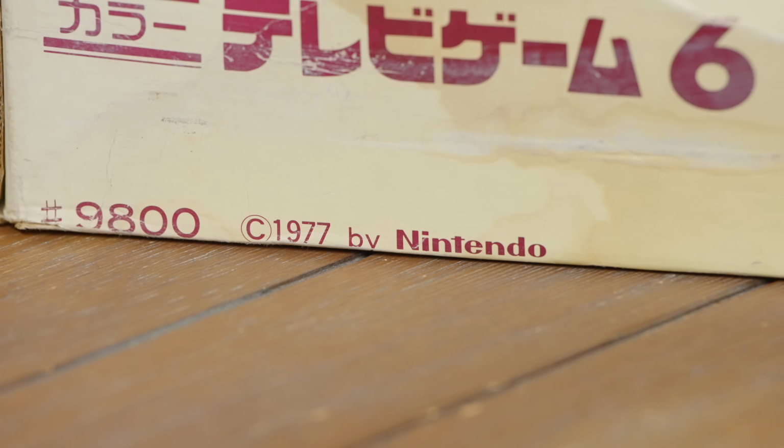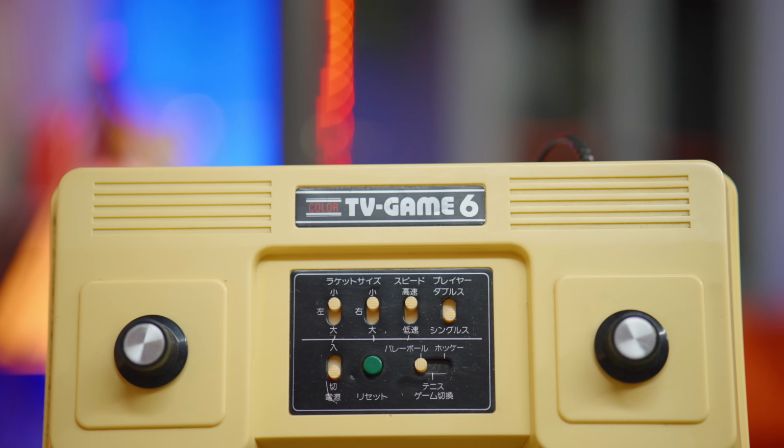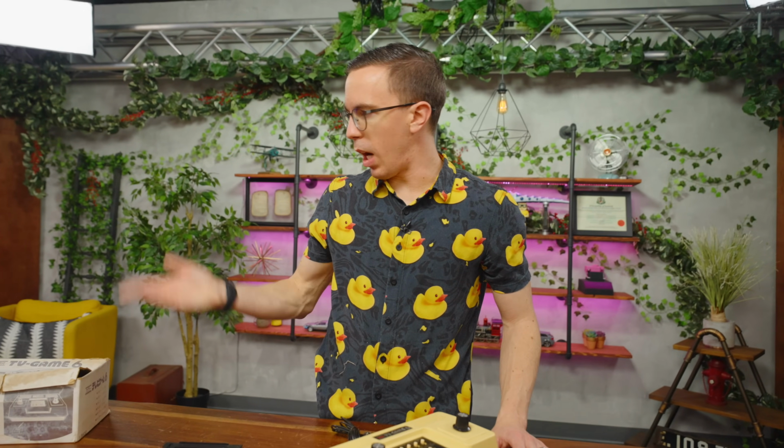which I guess makes sense because if you think about it, I don't want to say no one knew who Nintendo was, but Nintendo was like, you know, they made toys and games and stuff. They weren't really a massive household name. So Color TV Game 6 was the name they had for the great grandfather of the Nintendo Switch.